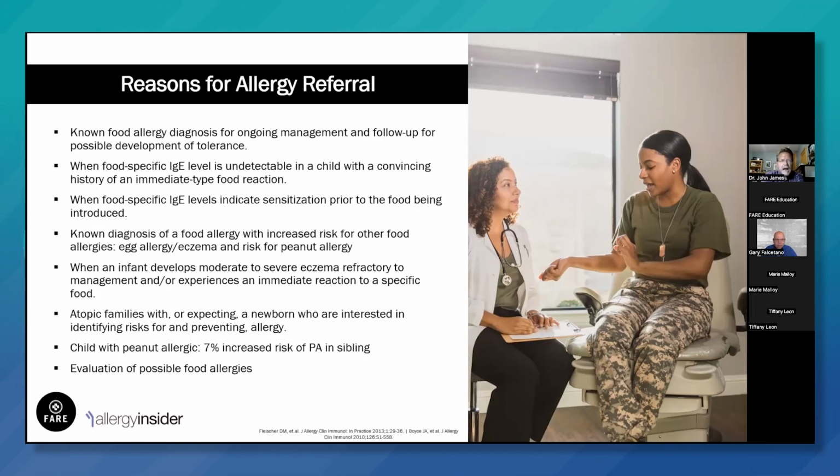A known food allergy diagnosis for ongoing management and follow-up, and possible development of tolerance. We have talked about that today. Having a correct action plan, an epinephrine, how to use it, when to use it. When food-specific IgE level is undetectable in a child with a convincing history of an immediate-type allergy. This happens. And those tests are not 100%, and that's what we talked about earlier.